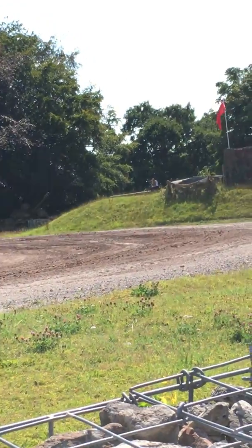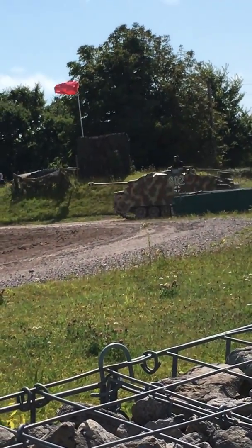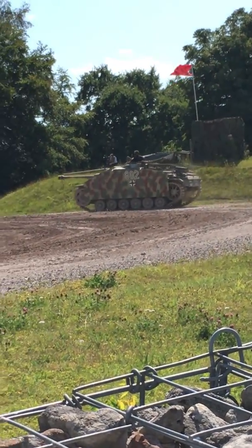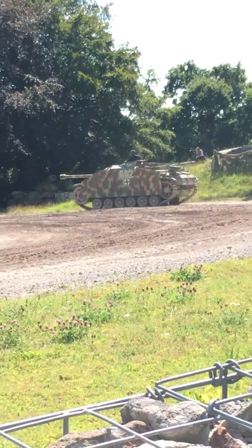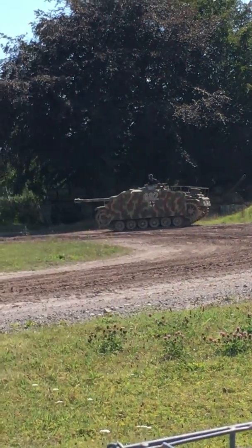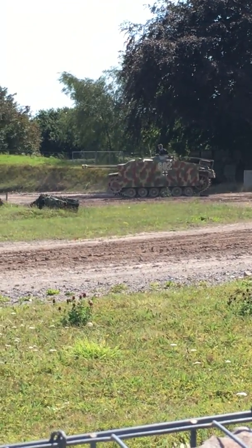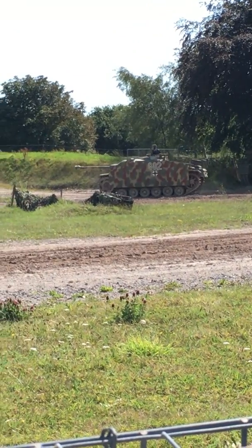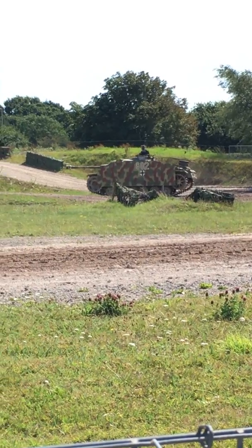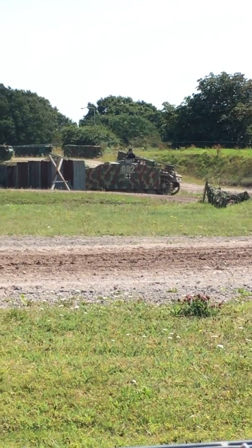Here she comes. This is a Stug 3, a Sturmgeschütz 3, an assault gun. You'll notice, unlike a tank, it doesn't have a turret. That gives it a very low profile, absolutely perfect as an ambush weapon. Originally designed back in 1939 as an infantry support weapon, the Stug 3 was in production throughout the Second World War. It was up-gunned and up-armoured throughout the war. And by the time the Allies are pushing into Germany, it's exactly the kind of weapon you need.